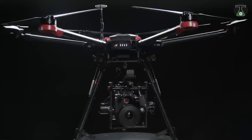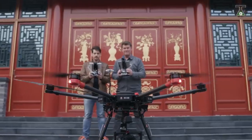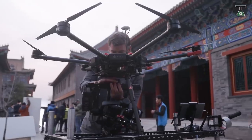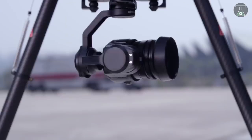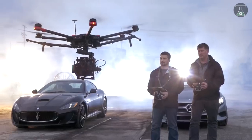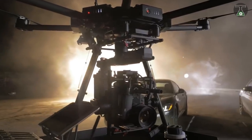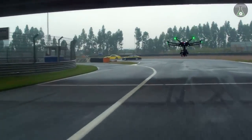Matrice 600 Pro is the largest drone made by the company DJI. It has a 6-rotor system and was built for heavy lifting performance. It has pre-installed arms and antenna, which reduces the time required for setup of the drone for the purpose of lifting. The drone is equipped with actively cooled motors, controlling the temperature of the battery, and also has an intelligent flight battery, allowing it a flight time of 40 minutes.